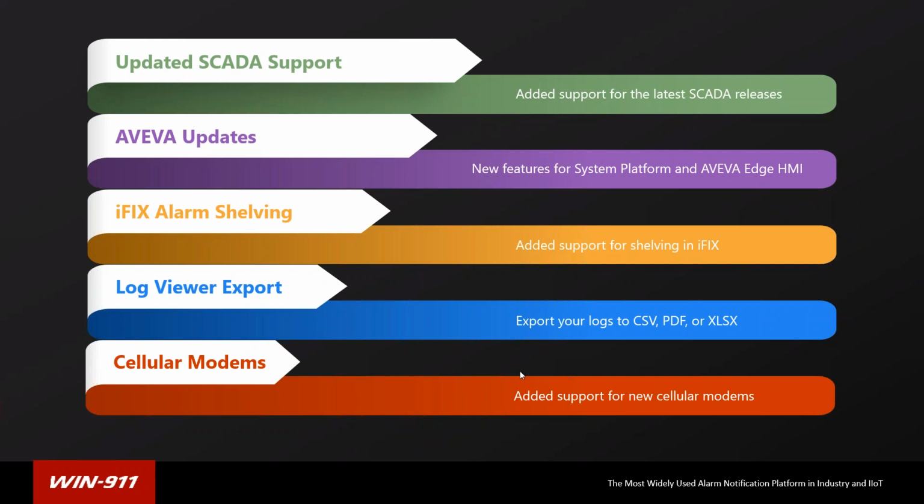What we're going to cover is our updated SCADA support. What did we add? What new versions did we add support for? We've made a few feature changes for some of the Aveva software, specifically System Platform and Aveva Edge HMI. iFix alarm shelving. We have added support so that you can prevent notification on shelved events or suppressed events, however you want to think of it. We've also made some changes to the log viewer so that you can export your log to a CSV file, PDF file, or an Excel file. And we're also going to be reselling some new cellular modems from Multitech and Sierra Wireless, so I'll give you the details on that.